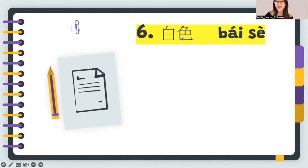Okay, the sixth one. 白色. 白色 is the color white, okay? Actually, we have learned 白 in the previous episode, maybe in HSK 3 and HSK 1. So if you have no idea about it, then you have to keep watching the videos and do the revision. If you don't know it, it's okay. Let's learn more about 白 today, okay? Today, we're gonna learn 白 with 色. So it means 白色, okay?